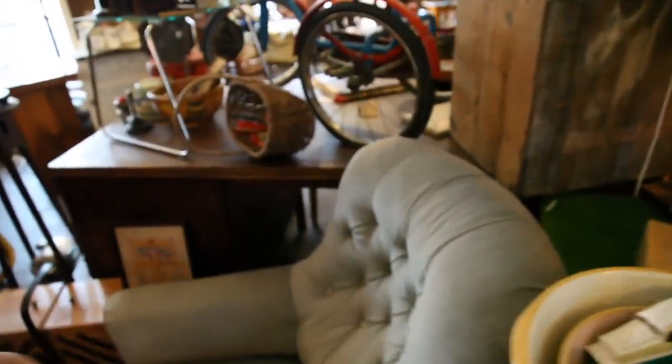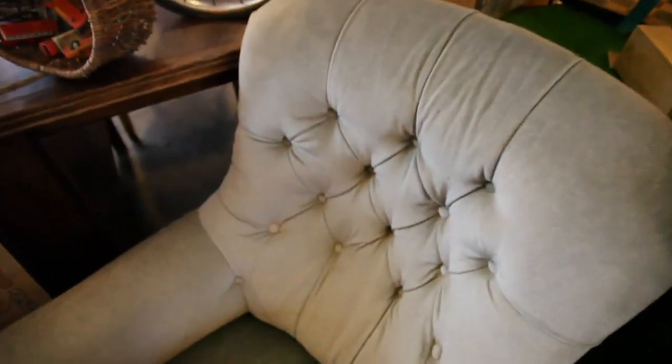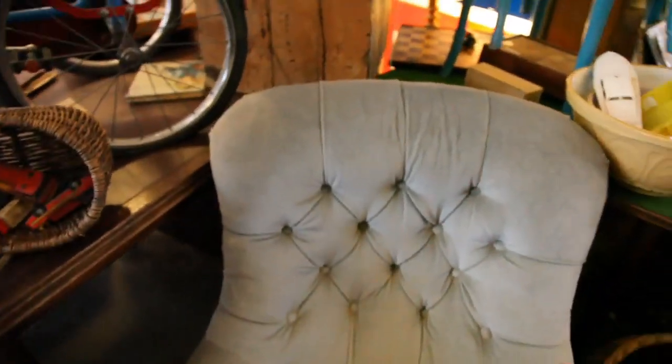That's a new one in. Probably Edwardian or Victorian in it. Nice. How much? Probably 120 in that one.